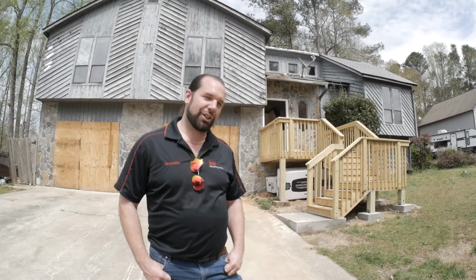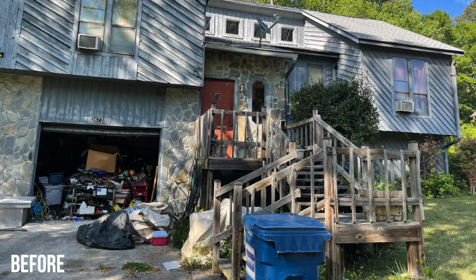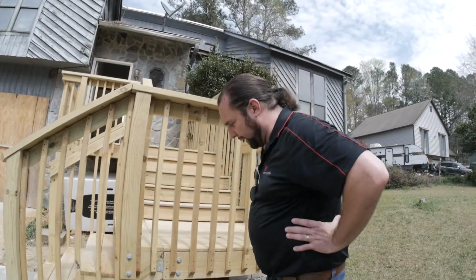We are over here in Deerfield Circle at another flip, and come on and check it out, guys. This house is in complete disarray. We just redid the front and back deck. So for it to be code, you have to have a 3-foot landing right here at the deck. So this is an example of a permitted footer.